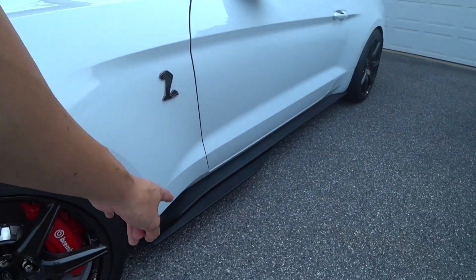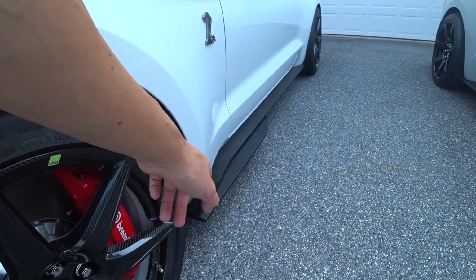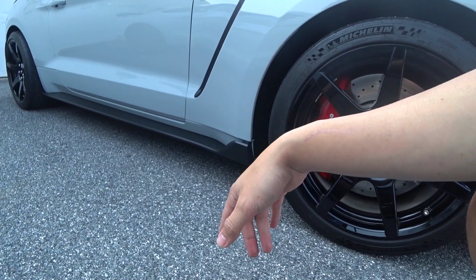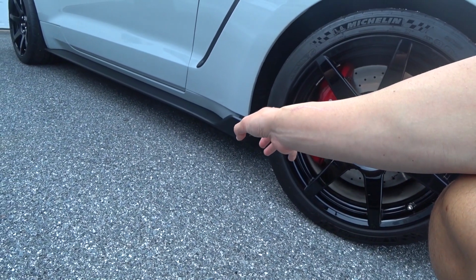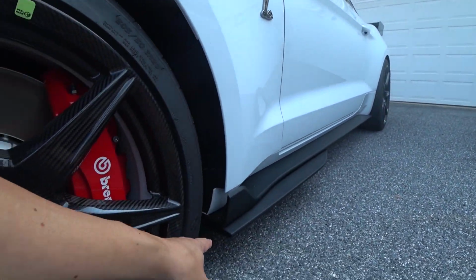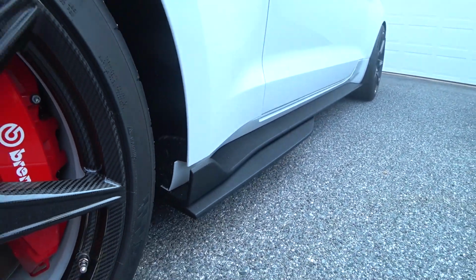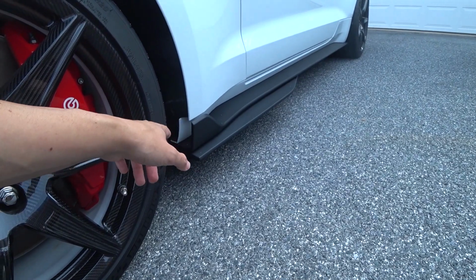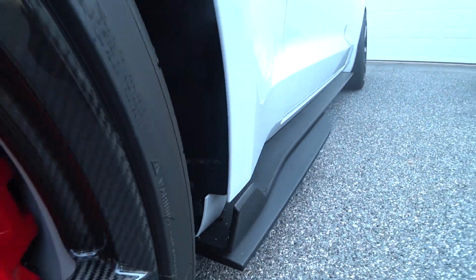The side skirts on the GT500 are a little bit bigger and have a little flare on the bottom here, whereas the GT350 doesn't. As you can see on the GT350, I have a rock guard in because a lot of rocks come across the back and will chip up the side of the car. So I need to get them on this, but you can see already this car has no miles on it right now, and just from driving in the driveway, the rocks are already starting to collect there.